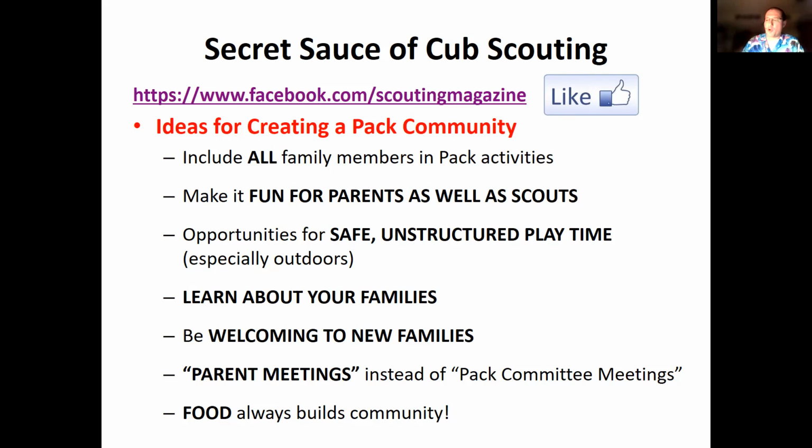And of course, food always brings us together, right? It always builds community, whether we're preparing it, whether we're eating it. And so that's a good way to build community as well.